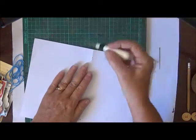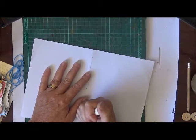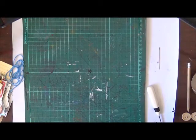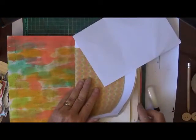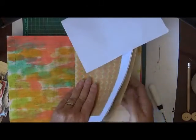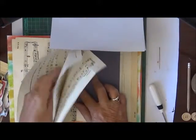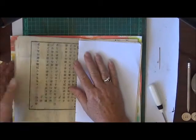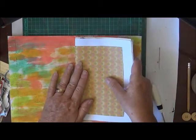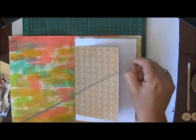And now I can just go and poke the holes in this one, because this is the middle page for my first signature. Okay, that's done. Now I'm ready to sew it in. This is my first signature. There's the middle. Now, where's my cotton? There's that. I need one piece of that.